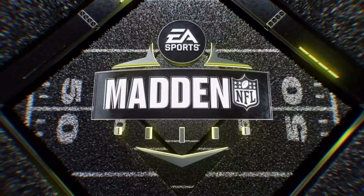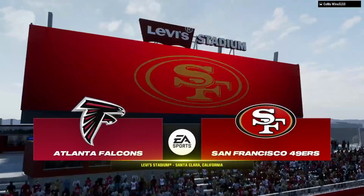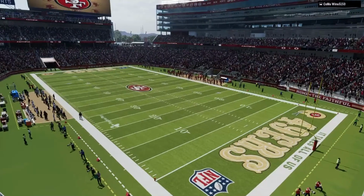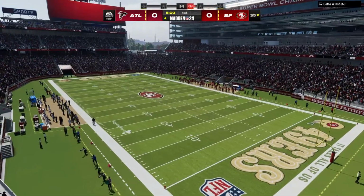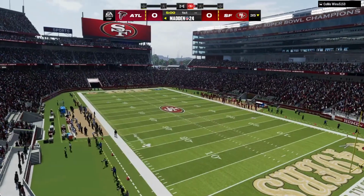The NFL is on EA Sports, and we are in Silicon Valley at Levi's Stadium in Santa Clara. Coming up, we've got what should prove to be a good one, as it'll be the Atlanta Falcons taking on the San Francisco 49ers.